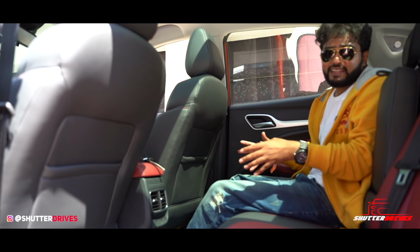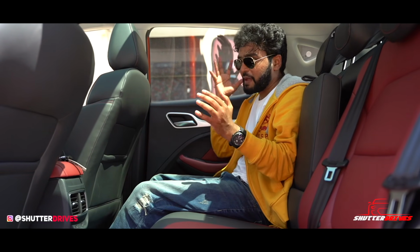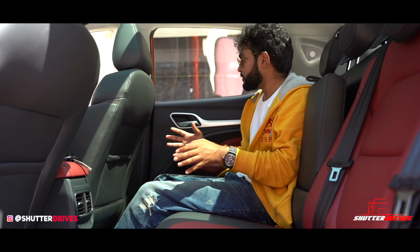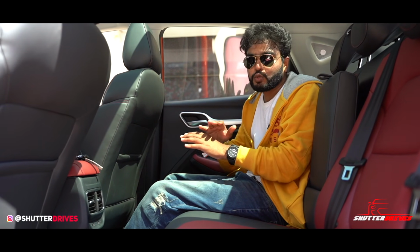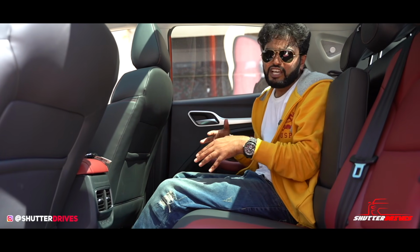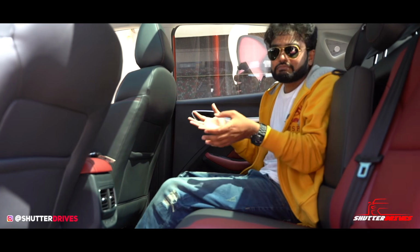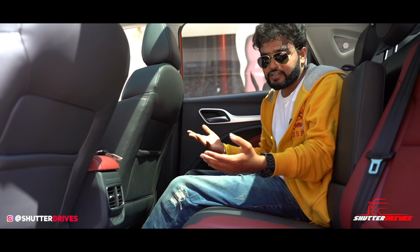Yes, in a nutshell, I think the interior package is just fabulous. It's really nice that MG has packed in everything that a customer is looking for in this price, because they don't want to leave any stone unturned. They really want this car to be successful, and there's a very good probability if people don't bring in the geopolitical sentiments of the origins of MG.